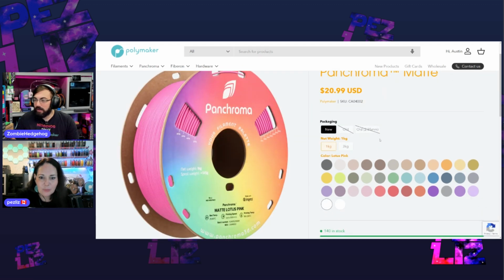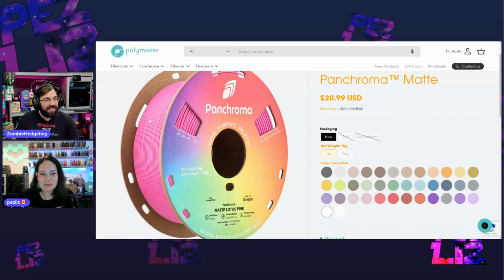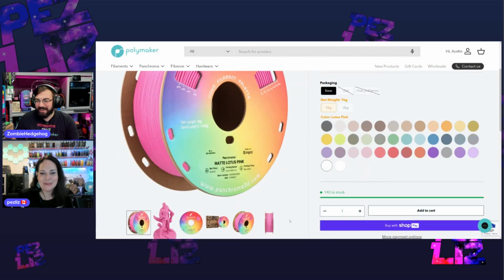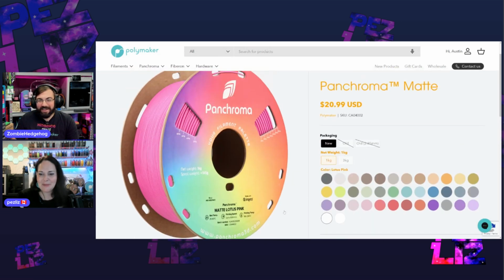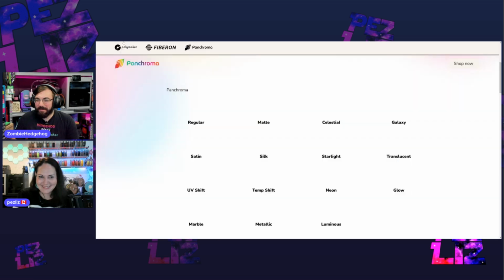Oh my goodness. What is that color? Oh, that's a new one. It's Lotus Pink. We have been dreaming about this color. I could cry. Okay, no crying. Actually, it's so new that there's no... Oh, sky blue. Ooh, that's a nice one. Oh my goodness, it's gorgeous. Okay, all right, keep going.